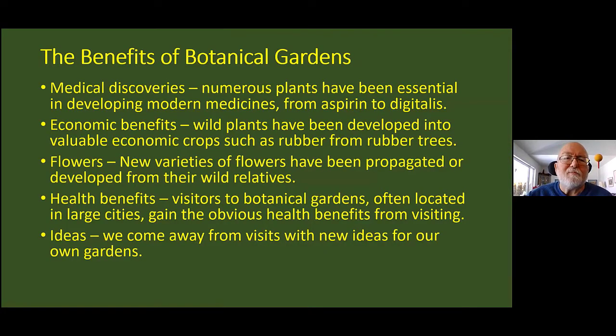Let me stop at this point and mention some of the benefits of botanical gardens before we conclude. Medical discoveries, of course, especially in the early years, have been an important part of botanical gardens. The economic benefits, wild plants that have been developed into important economic crops. Flowers, lots of our current flowers have been grown and developed initially in botanic gardens, although the commercialization occurs usually in commercial nurseries. And for visitors, there are all those health benefits of having a nice walk in the park.